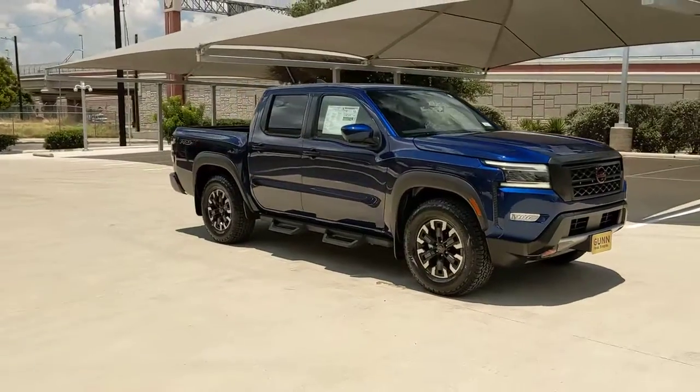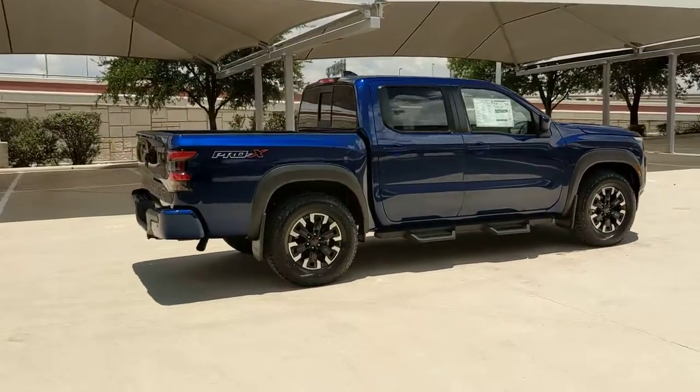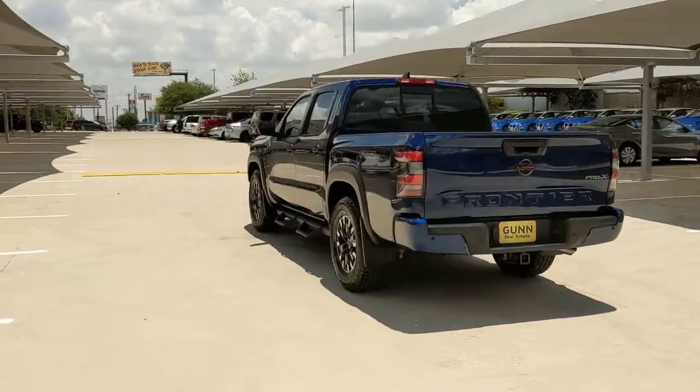Get into the 2022 Nissan Frontier. Here's a hardworking Nissan Frontier, the midsize pickup that's durable, comfortable, and up to the task. Whether you're on the job site or hitting the trail, this rugged partner has your back.